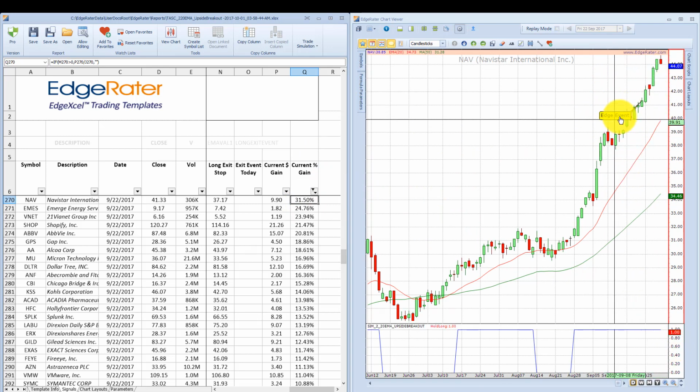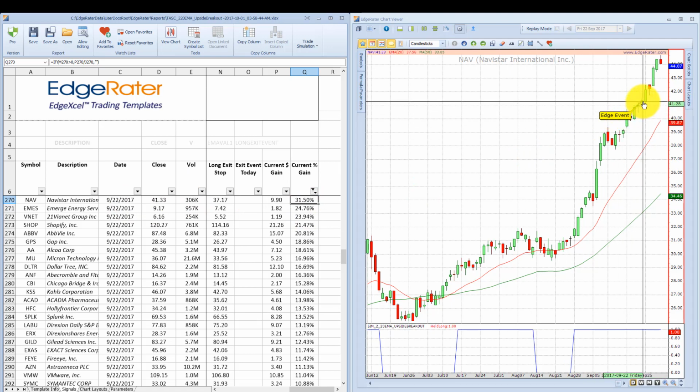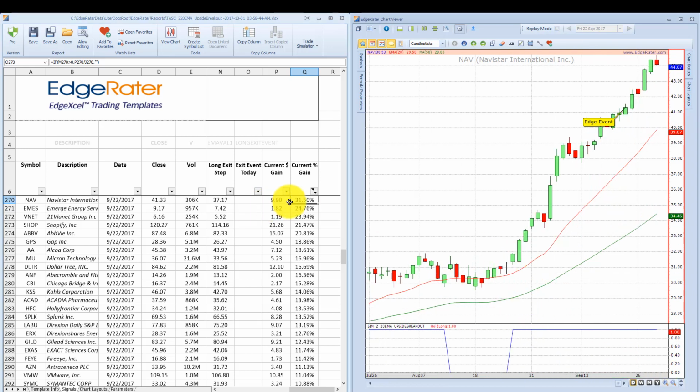And now the annotation is pointing to the prior week, 9/22. Whenever I click on something in the report, the event bubble is going to point to the bar that I ran the report for. So it's really clear that you can see the individual bars that are triggering events.